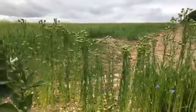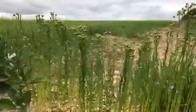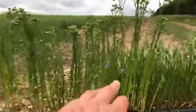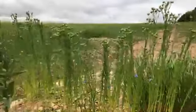If you see a field that's completely blue at around this time of year, it's likely to be linseed. And the linseed flower generally opens up in the morning, and by about mid to late afternoon, so about now, you can see it's closing up again. So it's open during the daytime to be pollinated, and then it closes up at nighttime.